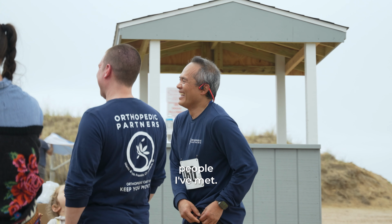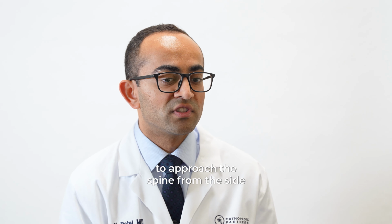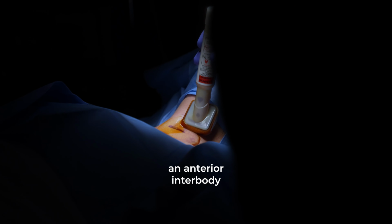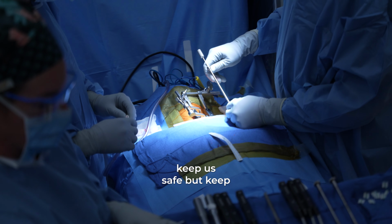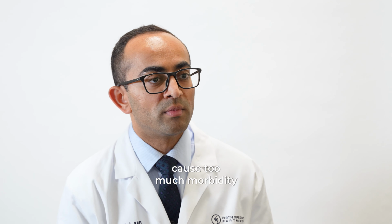Traditionally, we just use X-rays and look at the spine and use anatomical landmarks, and now we're able to do that with the use of CT-guided navigation or computer-guided navigation to help place screws in an appropriate position, but without really having to dissect the full spine and the musculature around it. We're now able to approach the spine from the side and do a lateral interbody, or from the front or an anterior interbody through small incisions with retractors that have been developed to help keep us safe, but keep us centered on the spine so we don't have to, again, cause too much morbidity.